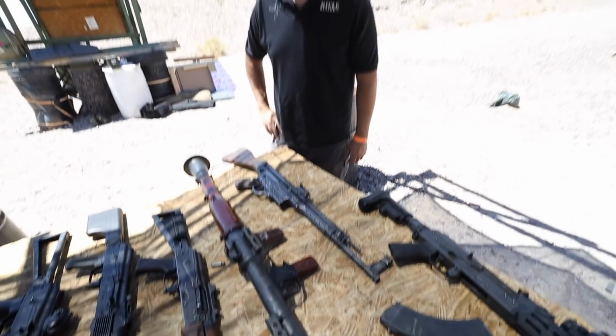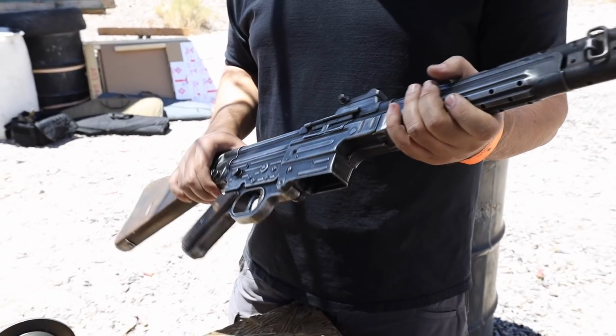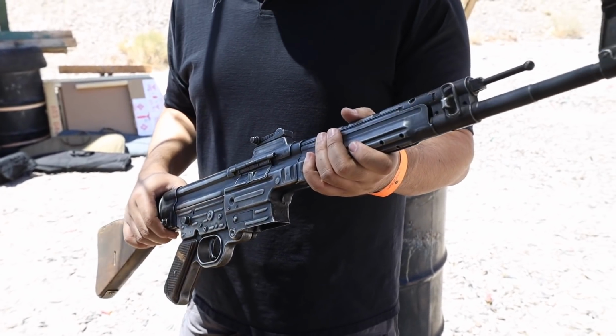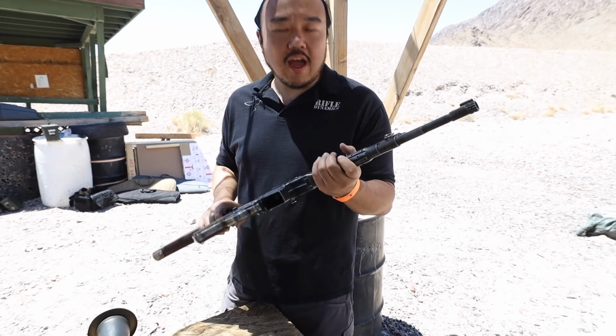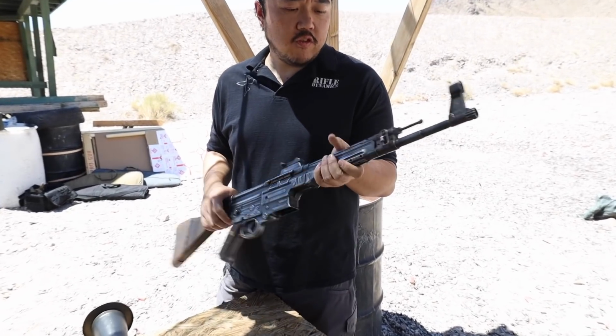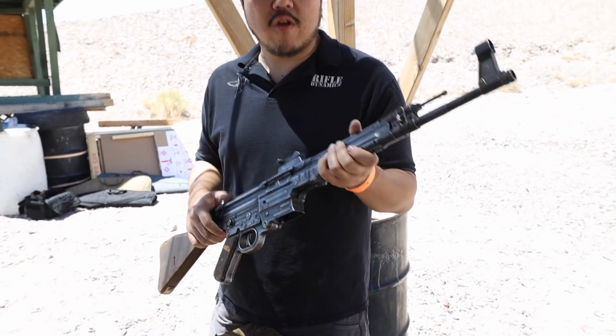Ooh, we got a spread. What's up, Eric? I'm Eric, the marketing director for Rifle Dynamics. We brought out some cool guns. This is a STG-44. We brought this out just because of the history of the gun. The AK is not a direct descendant of this gun, but it helps put a timestamp on what they were thinking at the time when they were designing the AKs. This is 8mm Kurz, and it's the granddaddy of all assault rifles. So we're gonna go out and shoot this guy.